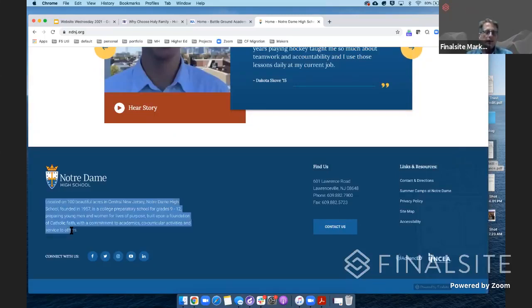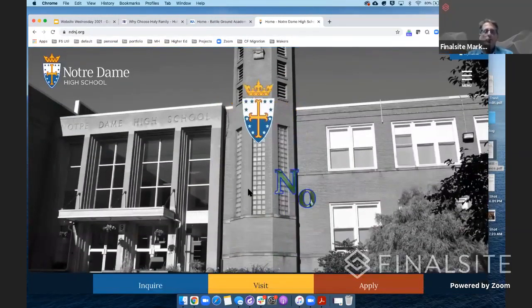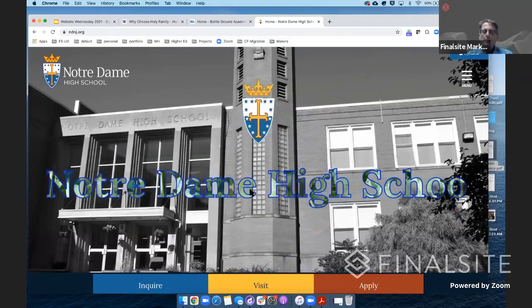I like this, having this stuff located on 100 beautiful acres in central New Jersey. Spells out college prep school, 9-12, foundation of Catholic faith with commitment. These simple sentences are hard to really write well. And so I think this is tight and does a lot in just a few words in terms of really explaining who they are and who they serve and what their value proposition is. So really nice job with that.